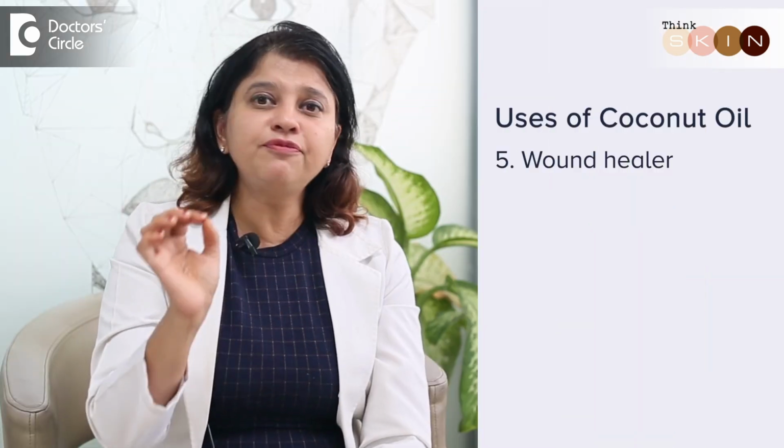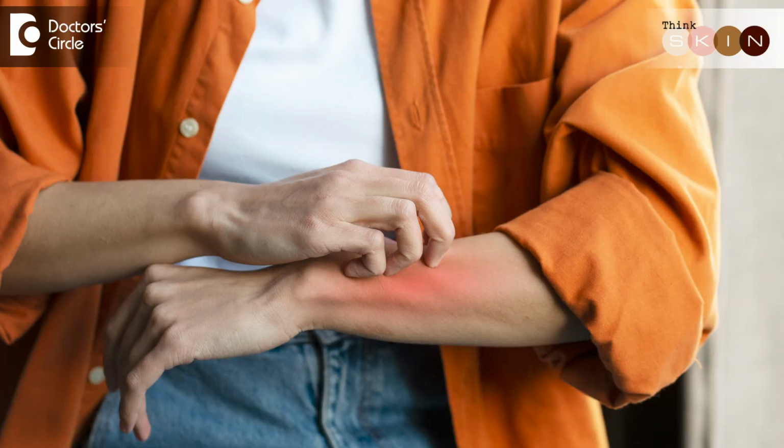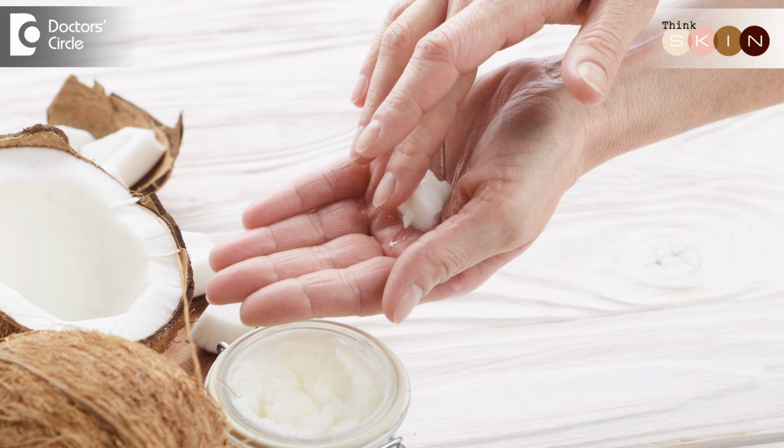Coconut oil is a wonderful wound healer. So if you've scratched a mosquito bite or if you've got hurt from a superficial scratch, you can apply coconut oil over there to help your skin heal faster. It is also used in areas where you have a lot of itching, like skin fungal infections, where itching is predominant and you can't use your antifungal creams multiple times. At this time, you can use your coconut oil in that area to prevent itching and help the fungus heal faster. So it has multiple benefits for your skin.